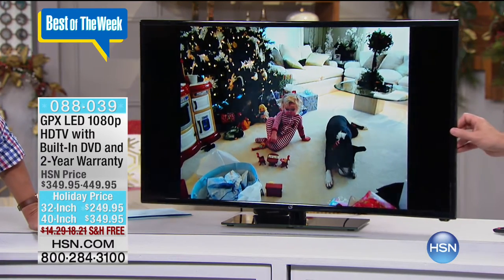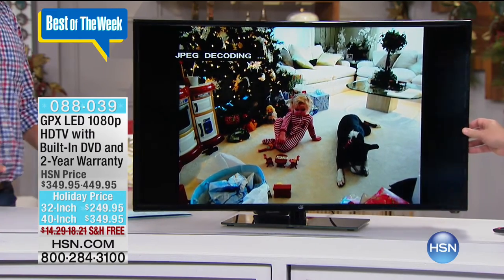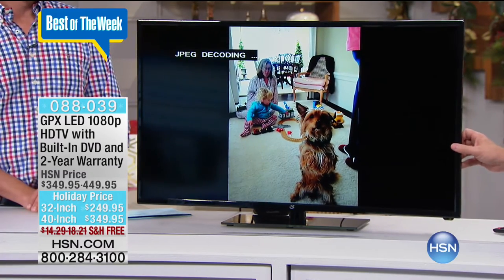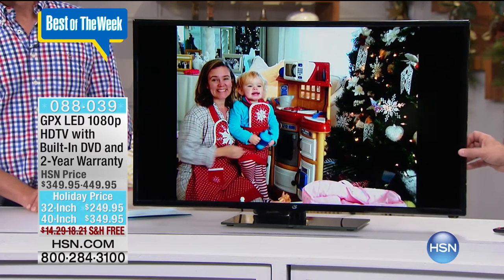But the thing is, this is the fun you're going to have with it. It's a digital picture frame. You notice the swivel? It's the little things which have made GPS such a great brand here at HSN. It's a private label just for us because they went to the consumer electronics store shows and gave us all the features that we want.